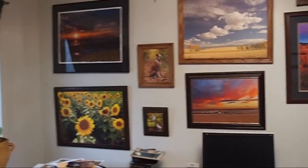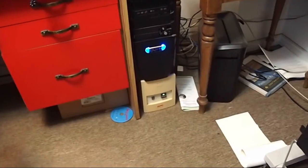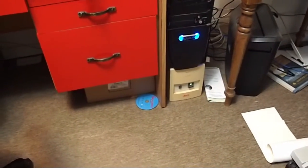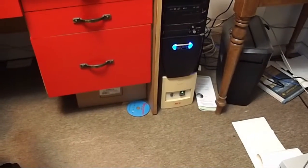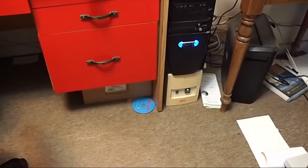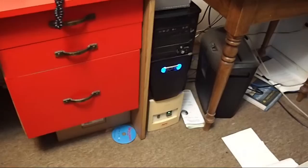I didn't know what it was at first, and I did a little checking into it, and it turns out that the power supply, which is underneath the computer there, has two big 12-volt batteries in. That was just flashing like mad and making a lot of racket. Turns out the power supply in the computer was burned out.